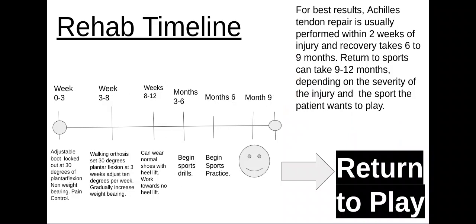Rehab timeline. During week 0 to 3, you can have an adjustable boot locked out at 30 degrees of plantar flexion. You'll be non-weight bearing and you'll focus on pain control. At weeks 3 to 8, you'll begin a walking orthosis set at 30 degrees plantar flexion. At 3 weeks, adjust 10 degrees per week and gradually increase your weight bearing.